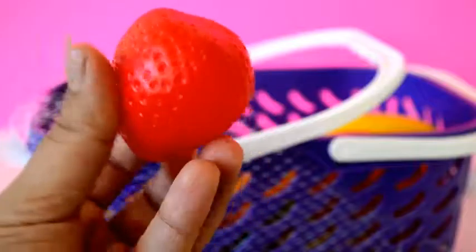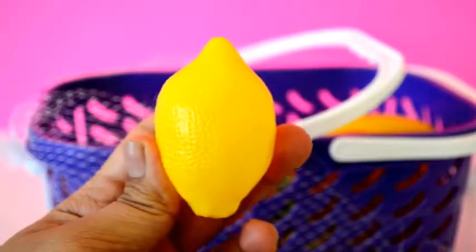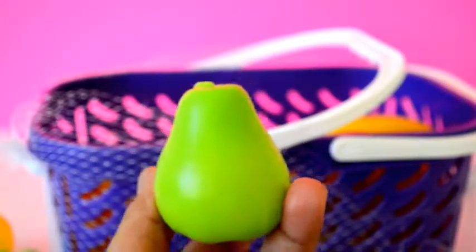And what is this? Strawberry. Yes. And what is this? Potato. What is this? Lemon. What is this? Pear. Yes, it's a pear.